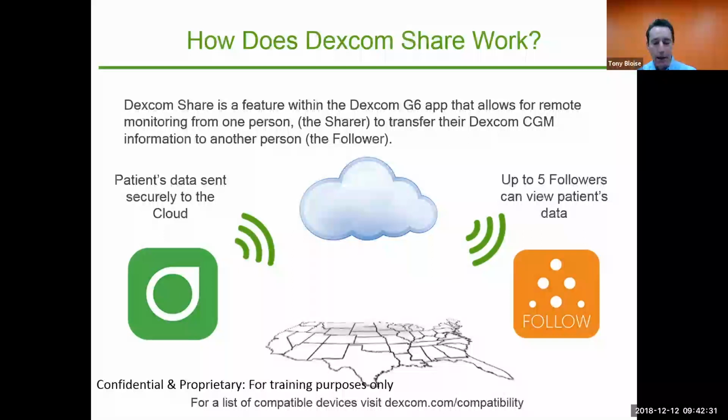Another feature that is really popular, probably the most popular feature that we have for parents with children that have diabetes, is our share feature. If the patient uses a smart device as their display device, then they can share that data with up to 5 followers. The follower, which is typically a parent, would download a follow app, which is also free. And then the patient invites them to follow, and then the parent can see the child's glucose data in real time. And it doesn't matter if they're in the next room or if they've just gone to college and they're three states away. That's the great feature about the share feature, is that it's real time.